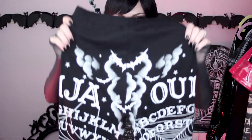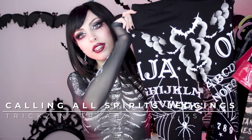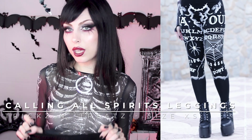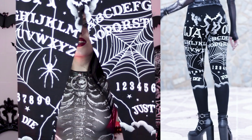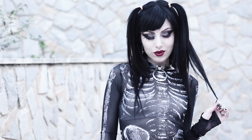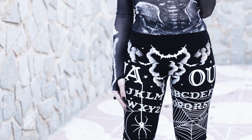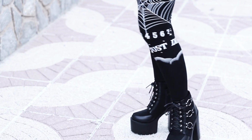Anyway, now I'm gonna show you these beautiful OUIJA print leggings. I really like them. I'm not sure if I'm gonna be able to show you the whole thing here, but I will insert a video if I can. I seriously adore the print. I hope you can see it well. It has spiderwebs, spiders, and bats. These are called Calling All Spirit OUIJA leggings, and I also got them in a size XS. They fit perfectly, and I am super in love with them.